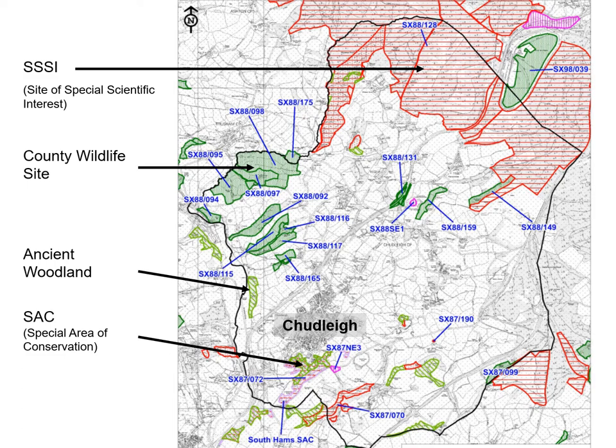So these are not quite up to the standard, generally speaking, of SSSIs, but they're important at a county level, and developers and local authorities can take note of the value of these when they're deciding on their local development plans.